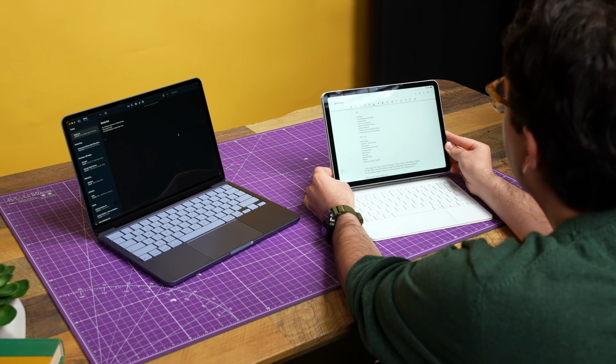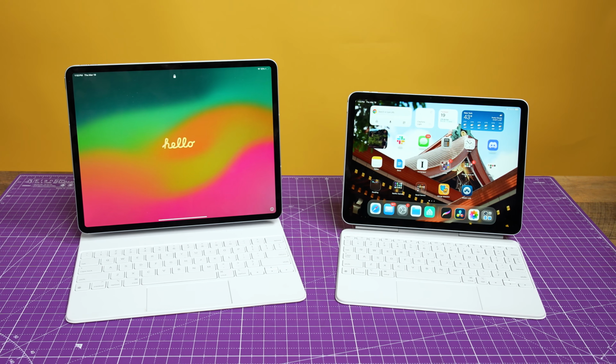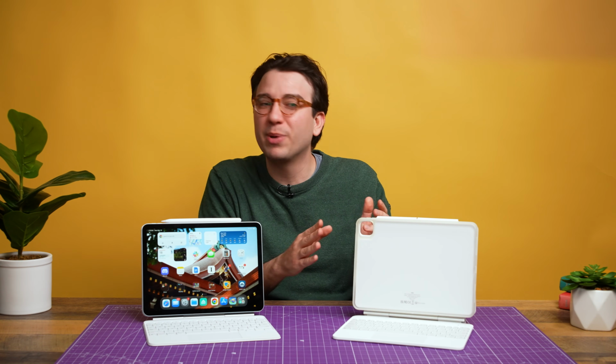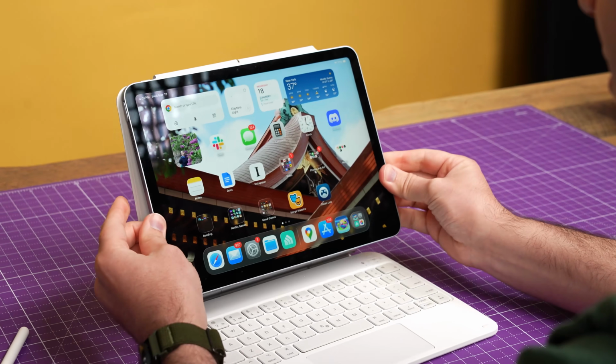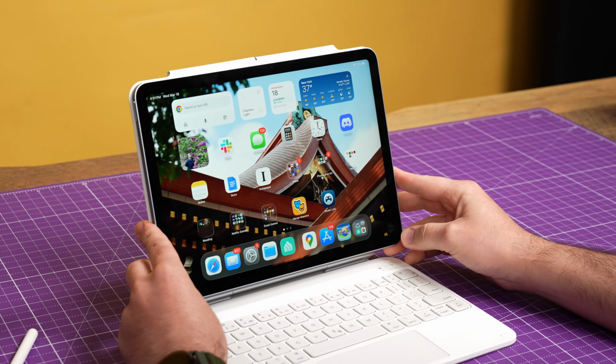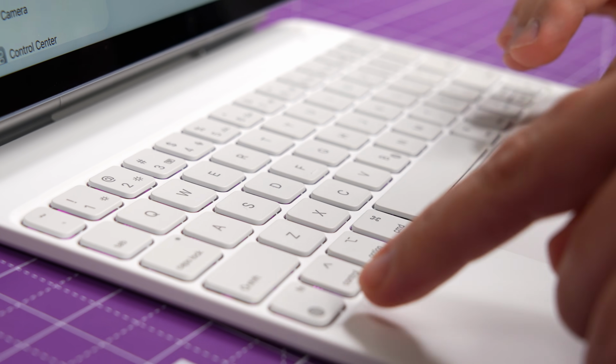Now, if the iPad Air is going to have any chance at replacing your laptop, you're also going to need a solid keyboard. Apple's Magic Keyboard is really great, but it costs $269, so if you want to save a bit of cash, I'll link some of the best deals for third-party options. One of my favorites is actually right here, the $120 ESR Rebound Magnetic Case, which is very similar to the Magic Keyboard, but actually has a few tricks up its sleeve.